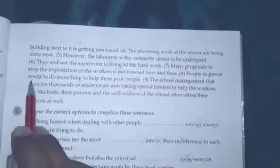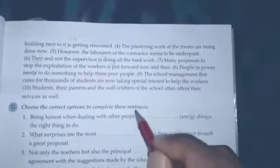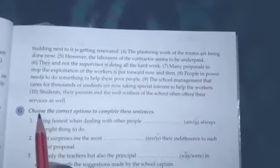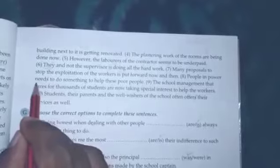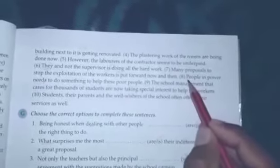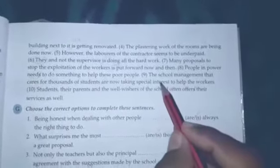People in power needs to do something to help these poor people. Students, in this sentence, people is the subject of this sentence, that is in plural form always. So according to the plural subject, we have to choose the plural form of the verb. So here we remove s from this verb to make this verb plural. So the correct sentence is, people in power need to do something to help these poor people. Now let's see the next sentence.